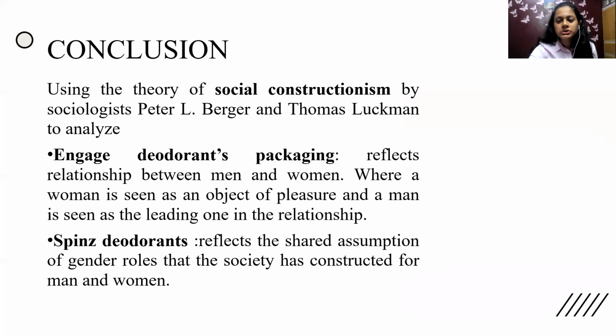Coming to the conclusion, the theory that I have used to analyze both of these deodorant brands is the social constructionism theory. This particular theory is given by the sociologists Peter Berger and Thomas Luckmann. So on the whole, when I analyzed both the deodorant packaging, what I found is that the design of the packaging reflects the shared assumption that society has constructed of a relationship between men and women in reality.